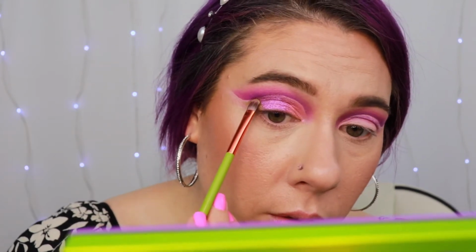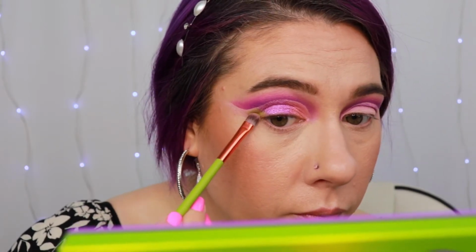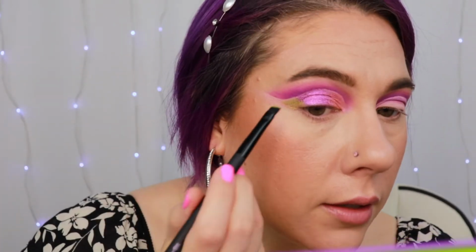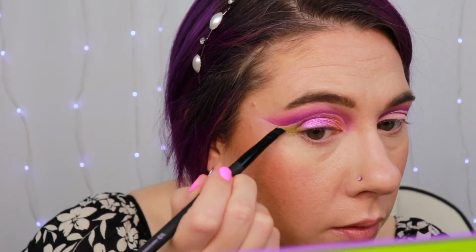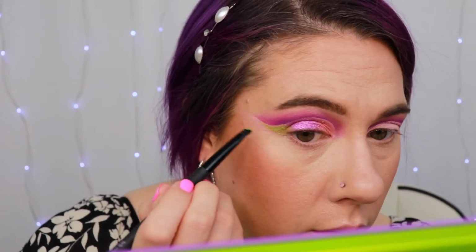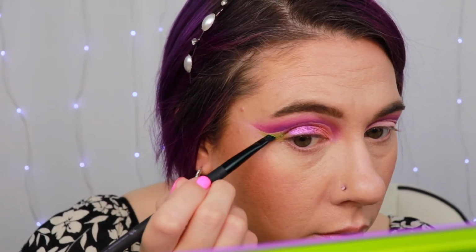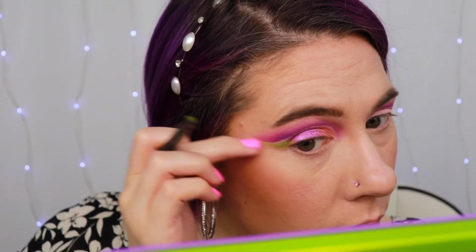I think I'm going to have to go in with a much smaller brush here. Just going to pick up this little angled brush from Urban Decay for Galactic Gala out here. And I'm going to have to do some cleaning up for sure. Whew.